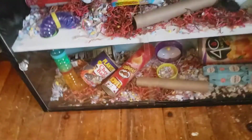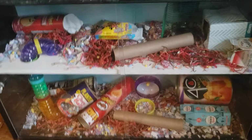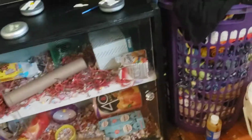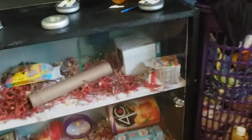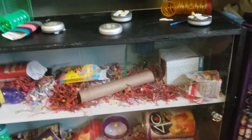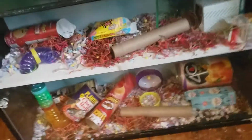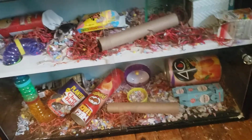And as you can see, a lot of the little hides I have in there are cardboard tubes, paper towel tubes, a tissue box, a box of goldfish crackers, and even half of the original cage is in there because I don't yet have a standing water bottle. The only water bottles I have for mice are the ones that clip onto the side of the cage. So until I get one, that little piece of a cage is in there. But yeah, this is huge.